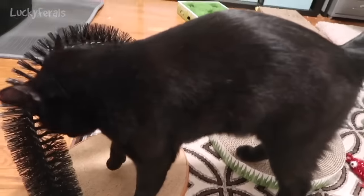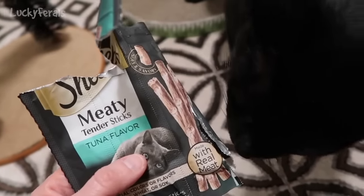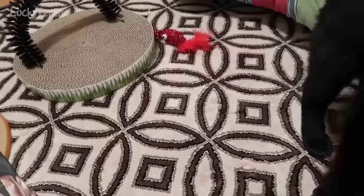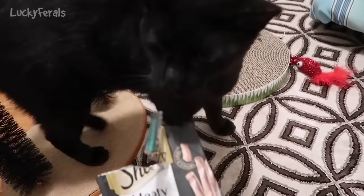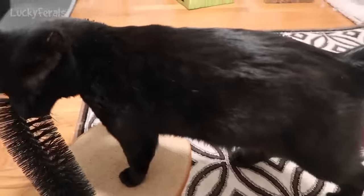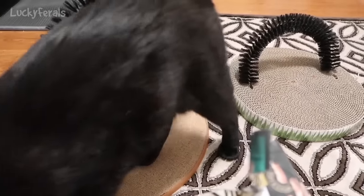It's about midnight, and it is time for Boo to get his meaty stick. Want a meaty stick, Boo? Okay, so I am opening this meaty stick package, and Boo is getting very enthusiastic. And maybe that explains a lot of his behavior with the other cats. Boo gets really excited about things and very enthusiastic, and maybe he just needs to calm that down with them. Maybe he's really excited to see them, so that's why he jumps on them.